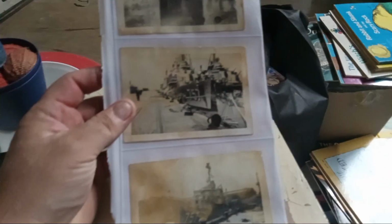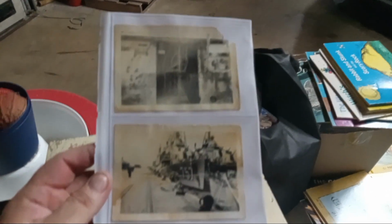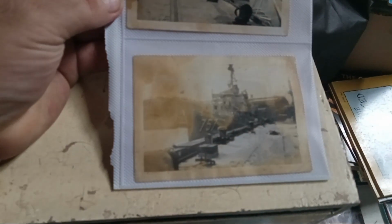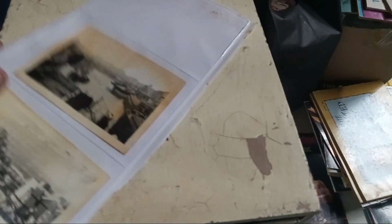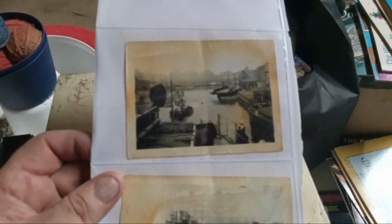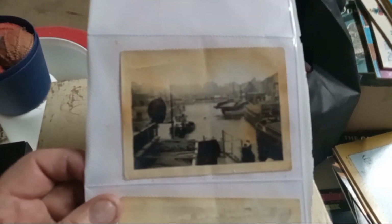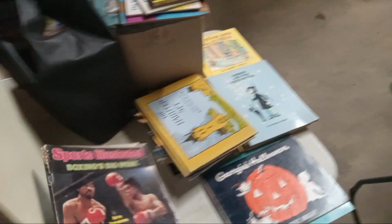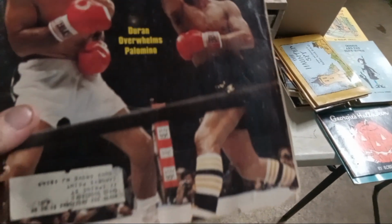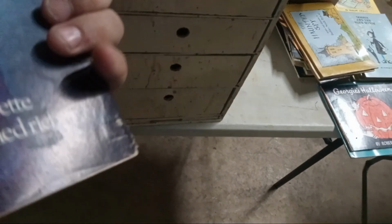These pictures caught my eye because I was in the service in the Navy, so these old pictures really caught my eye. Going in the workshop, these ships. 757. Just the bridge to get on it. So up to one of the channels. So I thought them pictures were kind of neat. This old Sports Illustrated was cool. Durant overwhelms Palomino. So I thought that was good.